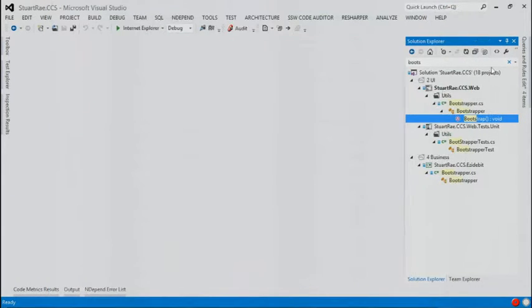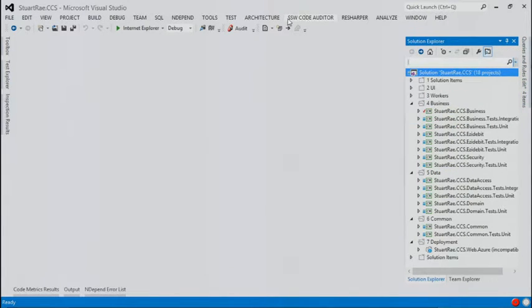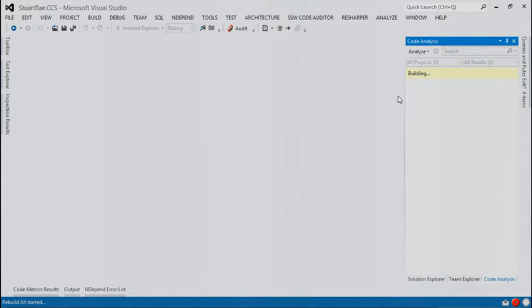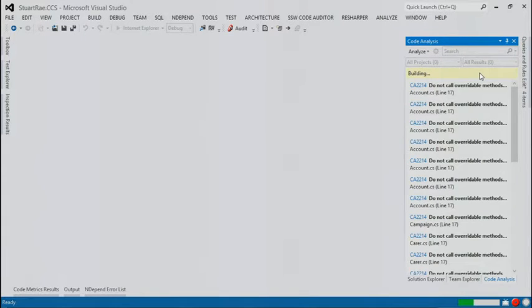Now, the same thing with code analysis. With code analysis, you go into the Analyze menu and you run code analysis on the solution. And by default, you want to have just the minimum rules on. Anyone here have just the default minimum rules in their project? Okay, just a handful, maybe a dozen.